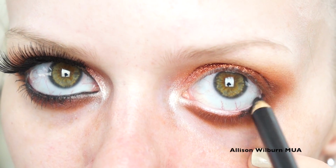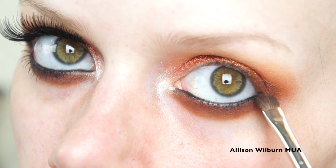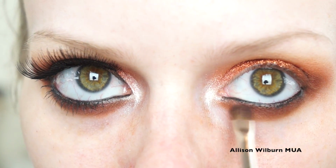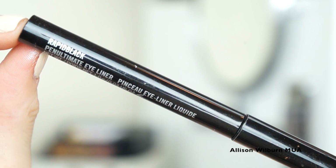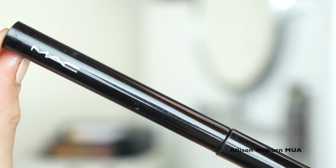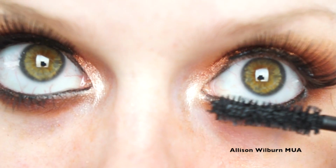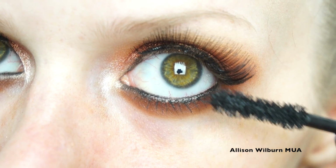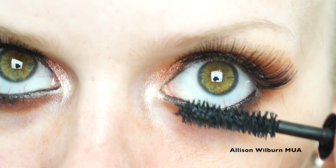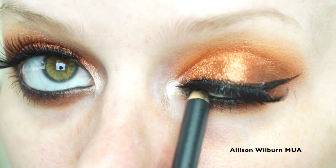And then I'm going to be taking Black Chromographic Pencil from MAC Pro as well, and applying that on the waterline and using that same small brush just to smudge that out so it blends really well into the dark brown on the lower lash line. So then I'm taking Rapid Black Liner from MAC as my eyeliner, and then the number 12 eyelashes, and those are also something that is only available at MAC Pro. And then I'm going to go in with my Too Faced Better Than Sex mascara just to finish off the eyes, and then apply a little bit more of the Black Chromographic Pencil on my tight line.